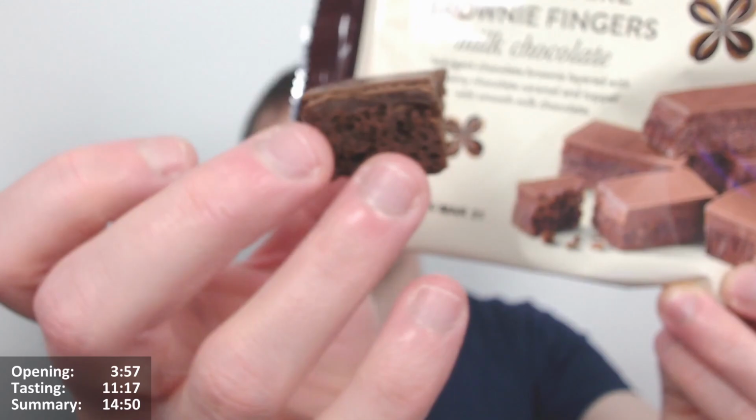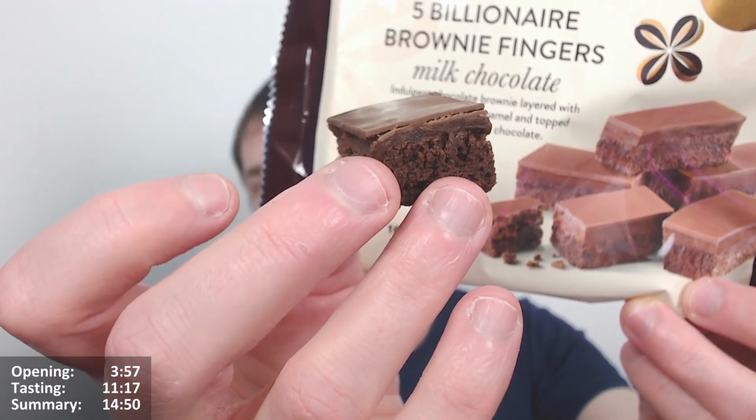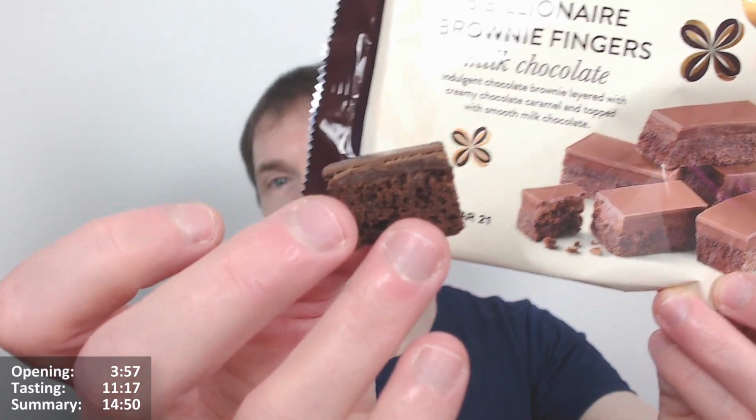So you can see both sides on the picture on the front of the wrapper. It's definitely not that thick there, is it? The caramel and the chocolate. So yeah. Okay, well, a bit dubious about these. Don't feel very moist either. Let's give them a taste then, and we'll find out what the deal is. So let's do it.